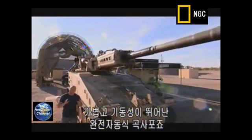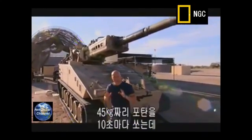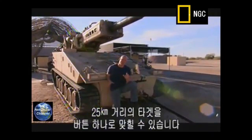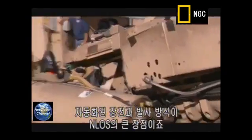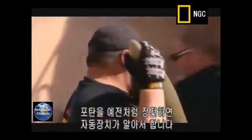It's a lightweight, highly mobile howitzer field gun designers have made fully automatic. It can fire a 100-pound round every 10 seconds, and it can take out targets up to 16 miles away, all with the push of a button. And it's this automated loading and firing that gives the NLOS cannon its incredible firepower. The soldiers load up as before, but then the automation takes over.